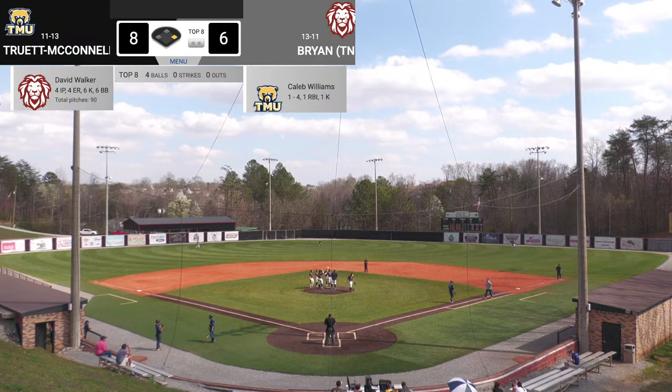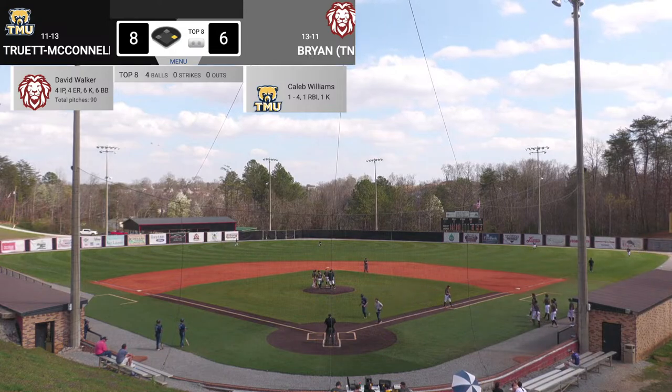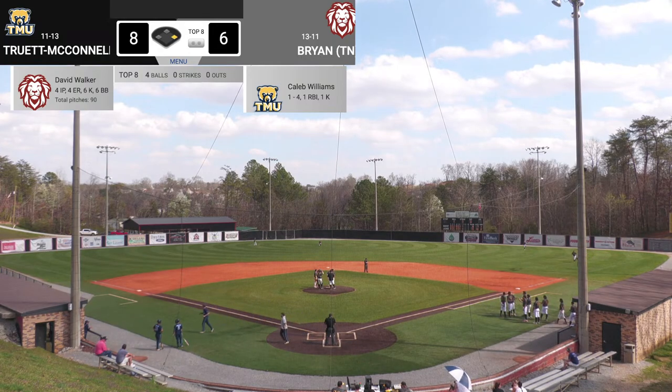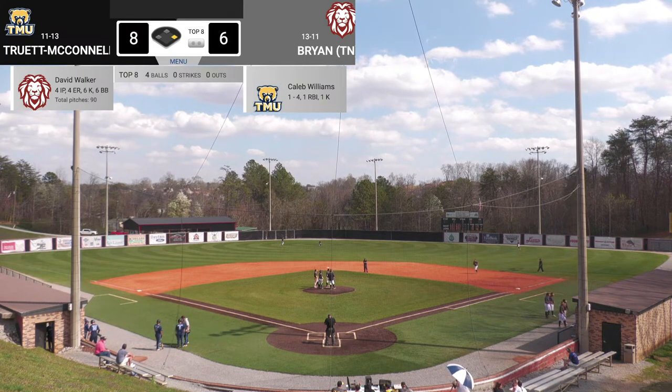But nice job by David Walker, who goes four innings, four runs. They were all earned with six Ks and six walks. And he threw a total of 90 pitches. So pretty good day there for Walker. Like I said, he got himself in a jam but was able to work out of it with just giving up a couple of runs.